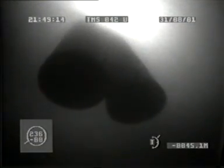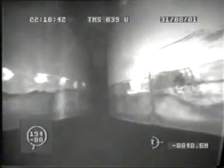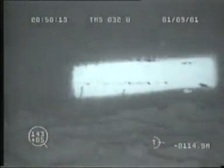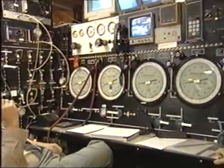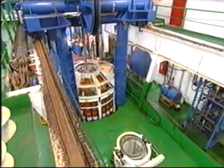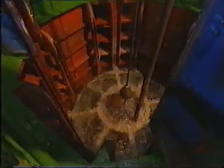First, the suction anchors are lowered. These anchors must be placed exactly in the right position next to the submarine. Slowly, the heavy equipment is lowered to a depth of 100 meters. Up above, on board of the Mayo, the positioning is being carefully monitored. Divers are working continuously to place the anchors properly. The work goes on around the clock.